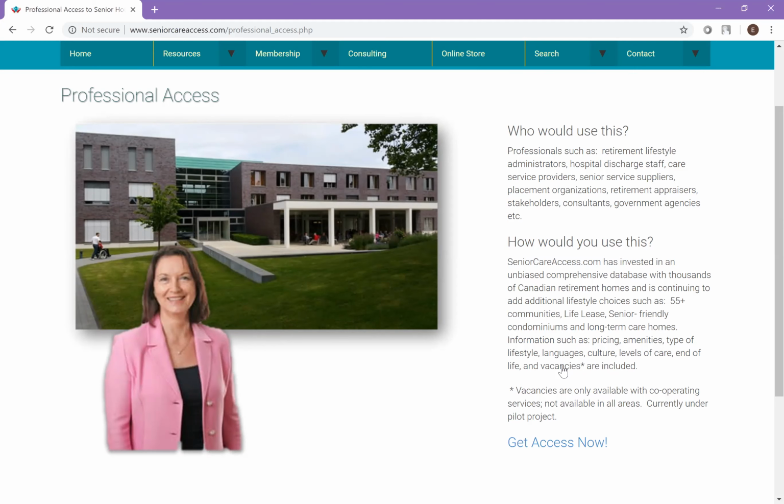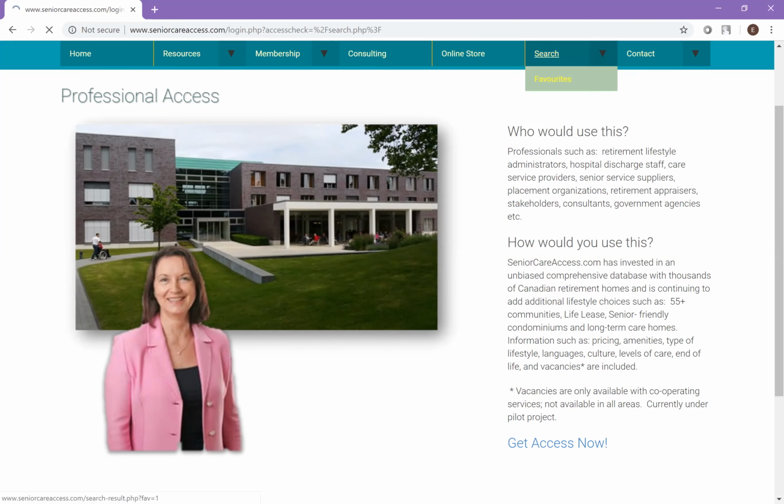So once the user becomes a member, they will have access to unbiased and comprehensive information on thousands of housing options and different care levels for seniors. All components that make up the data can be accessed through our search function. So I'm going to show you what I mean by actually logging in and showing you our starting page for members.